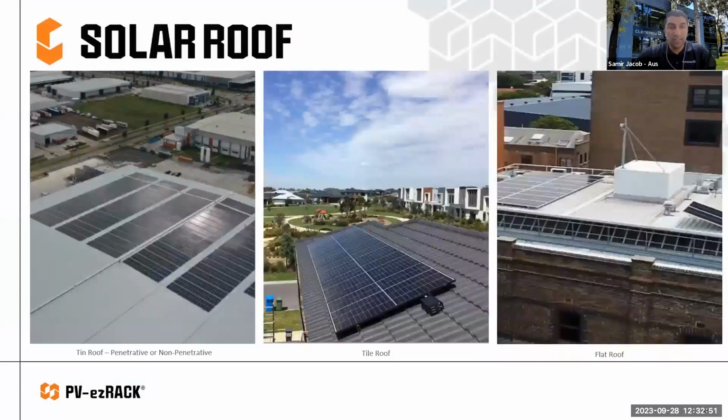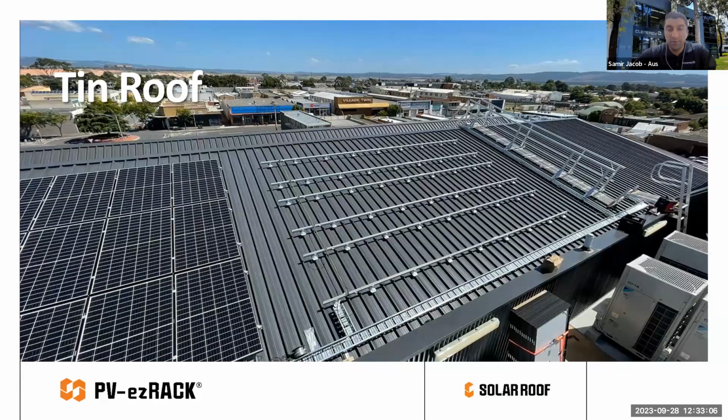So in terms of the different types of roof mounting, whether you're looking at metal roofs or what we call tin roofs, whether they're tile or even flat, we've got options for you. Where it comes specifically to metal or tin roofs, we've got penetrative as well as non-penetrative solutions. Penetrative is basically going through the purlins to fasten your racking to that roof, or non-penetrative, where we've got clip lock clamp options.